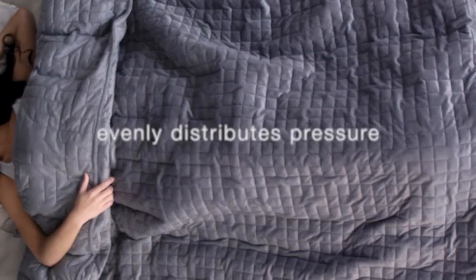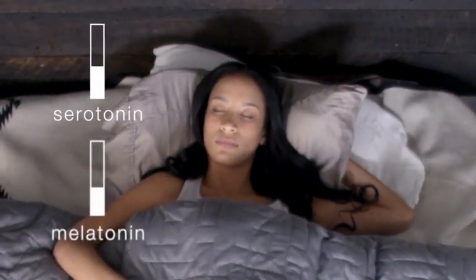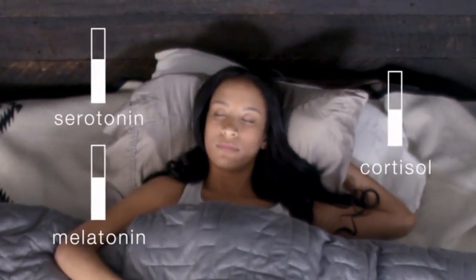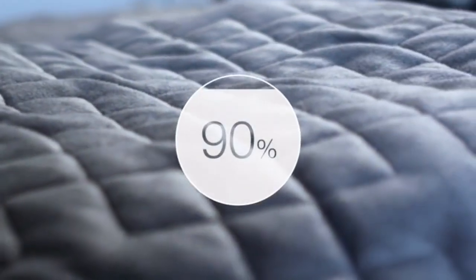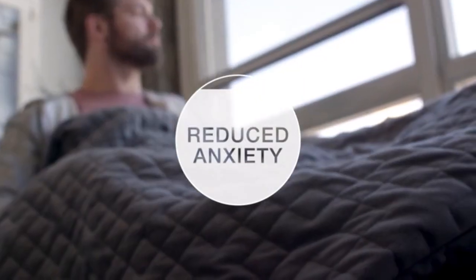Each Gravity blanket is tailored to represent about 10% of your body weight. It evenly distributes pressure across your body while you rest. By stimulating these pressure points, Gravity blanket increases serotonin and melatonin levels while decreasing cortisol levels. Some studies even reported that 90% of participants felt an overall calmer feeling and a reduced sense of anxiety.